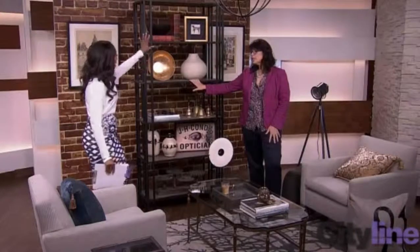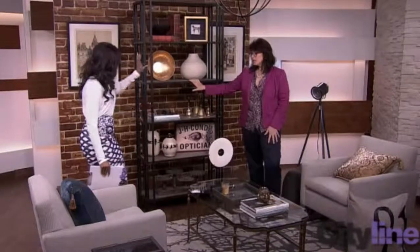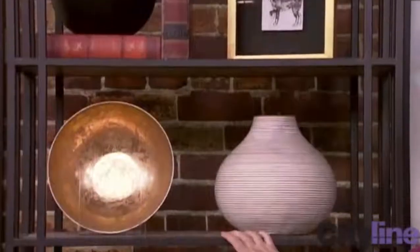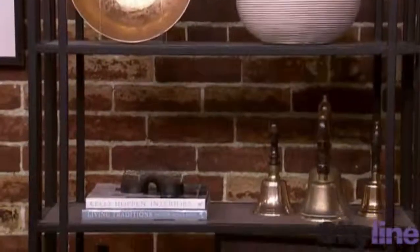So when you walk in the room, you're looking at this piece and you're looking at everything on it. And I think that everything here that you've placed is really telling a story, including the slinky that I just noticed. Isn't that fun? Someone gave me that as a gift.